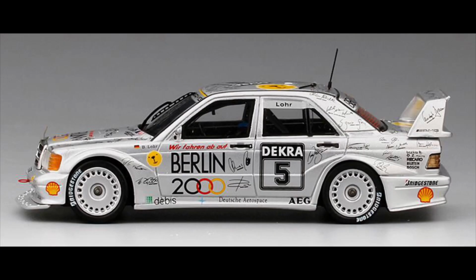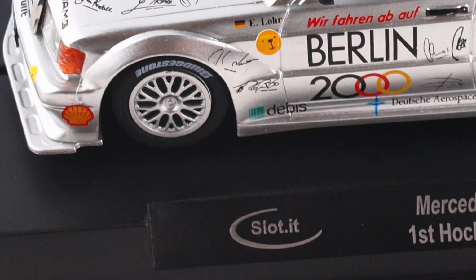Did want to mention one more thing about the 190E. It is going to come with the wheel inserts that you see, that are more correct for the car in this picture of a diecast. It's not the wheel inserts that you see in the official Slot It picture where the car is sitting on the plinth. It will come with the more OZ Racing style wheel inserts that you see in this picture.